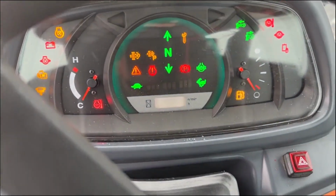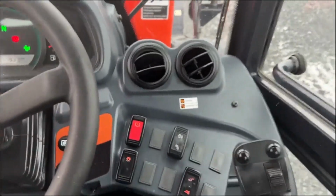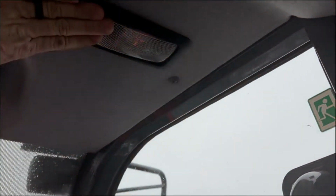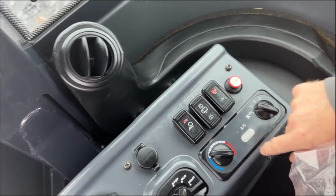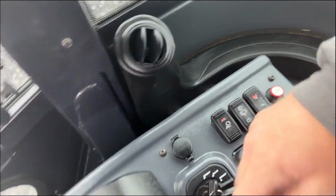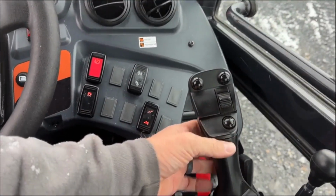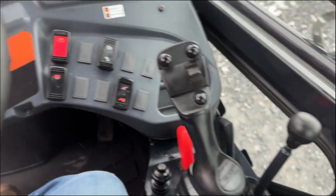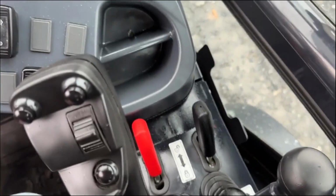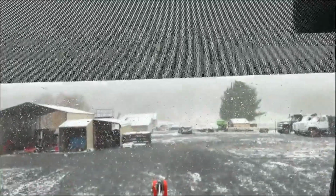We'll show you here. 419 hours. I have the radio off because I don't want to get in trouble with YouTube. Dome light, cab heat, air, all works, roof lights, wipers. You're going to have your high and low range. You're going to have neutral here. And you're going to have a diff lock in the back. You still got your hand throttle, auxiliary hydraulics. Your boom lockouts are down here. Windshield wiper, horn, everything like that.